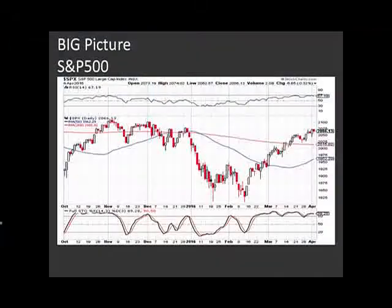Garth, I know you want to talk a little bit bigger picture, because clearly we're taking our cue from what's happening to US markets, and also considerations around US interest rates. So you've got the S&P 500 up there. Yes, this is the S&P 500. We look at this most weeks on the show, and it's interesting.